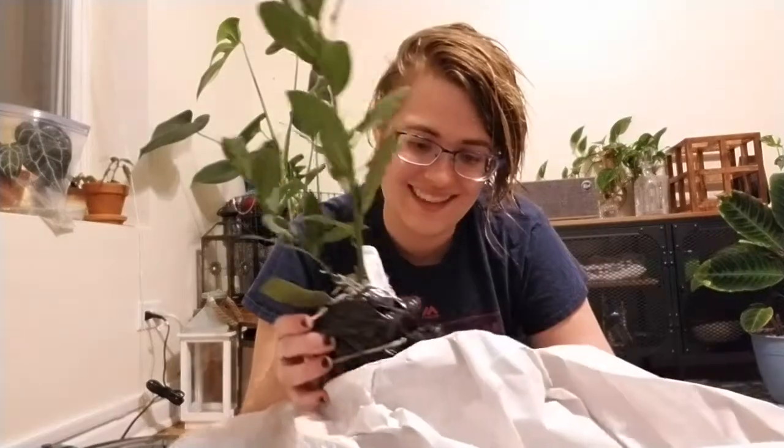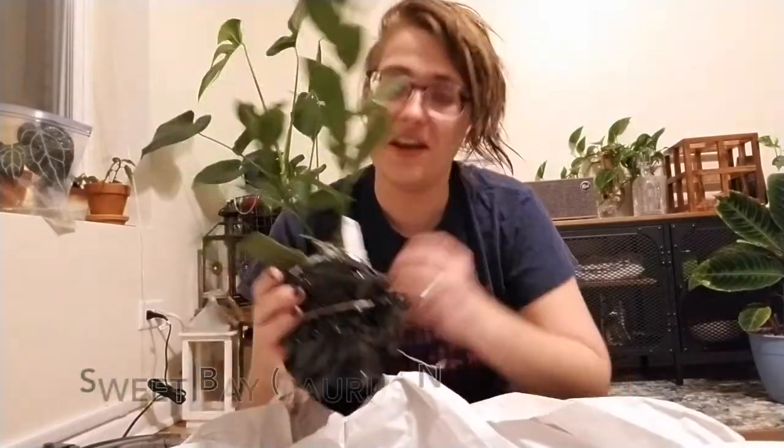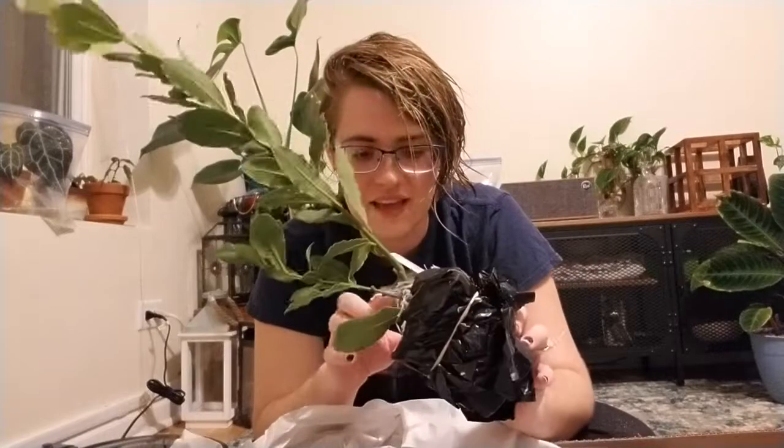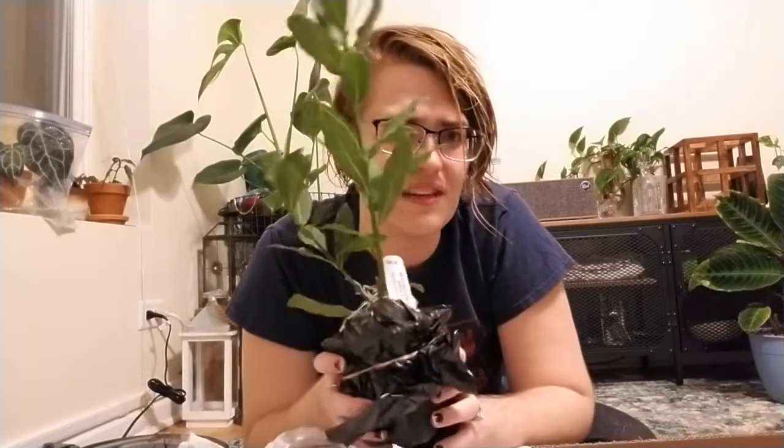Here it is. Oh. So this is bay, like laurel. The stuff you cook with, bay laurel. That's what this is. Nice big plant. Has a little bit of sand in it. So I wonder if it's grown in sand or what. I don't know. It's interesting.